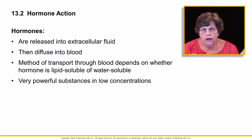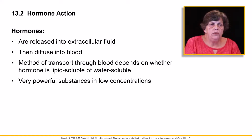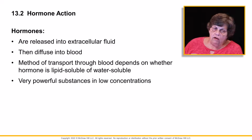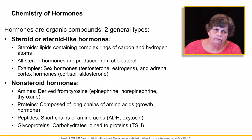We'll talk about this in a little bit, but how they go to their target cell and where they go from there depends upon whether they are lipid soluble or water soluble. And they are very powerful in very low concentrations. It doesn't take a lot for some of these hormones, okay?